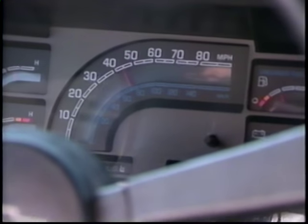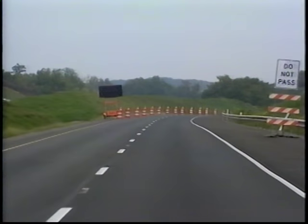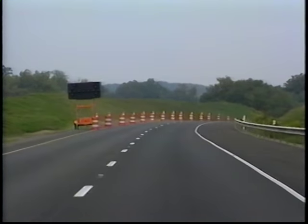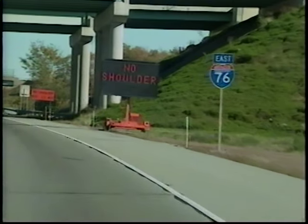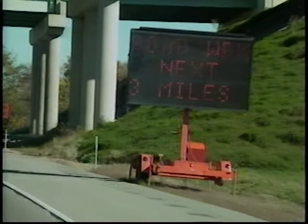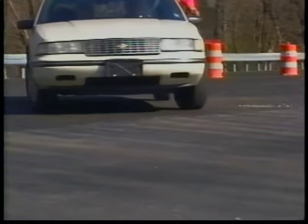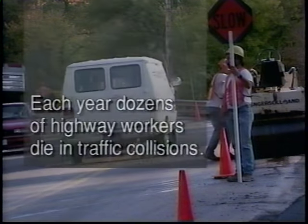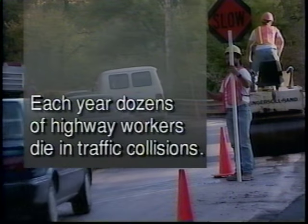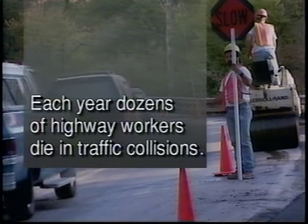Begin to slow down to the reduced speed limit before you enter the zone. Follow the directions of lane change arrows, shoulder work ahead signs, changeable message signs, and be alert for shoulder drop-offs and bump signs. There's more than one good reason to slow down in construction zones. Perhaps the most important reason is that each year dozens of highway construction and maintenance workers die as a result of traffic collisions in construction zones.